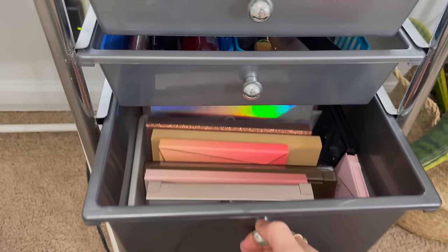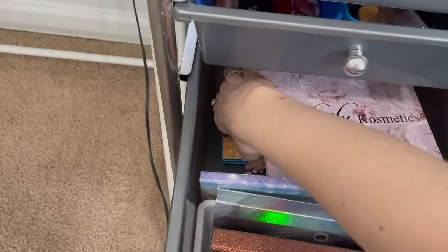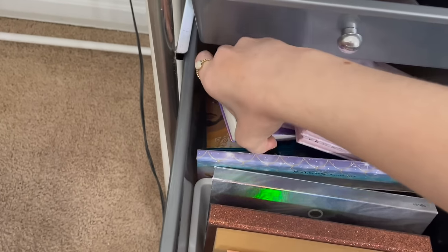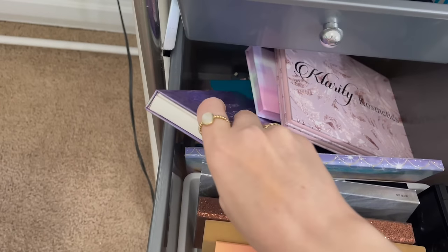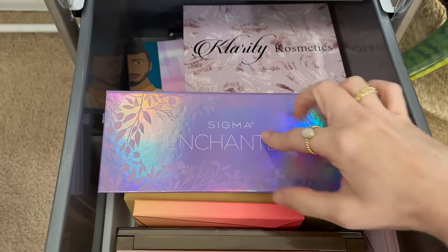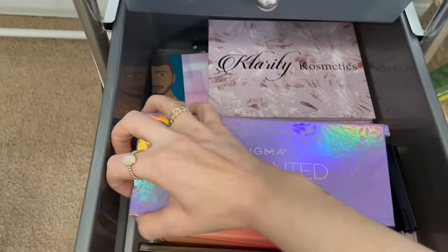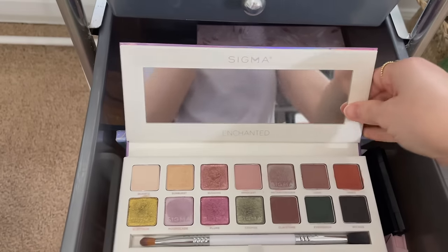Okay, so for starters, in my palette drawer, I think I'm gonna pull out my Sigma Enchanted palette. If you haven't noticed, I'm kind of working my way through the list of palettes from my palettes I'm excited to use this spring video. I've been working my way through those slowly. So Sigma Enchanted I would like to pull out because I feel like this has not been getting a lot of love from me recently.